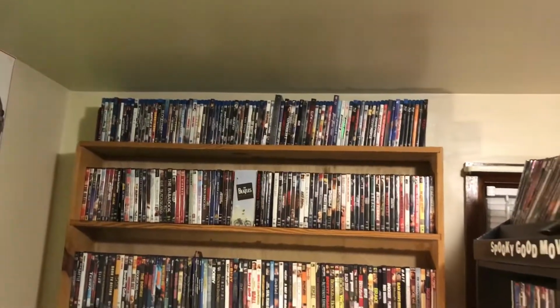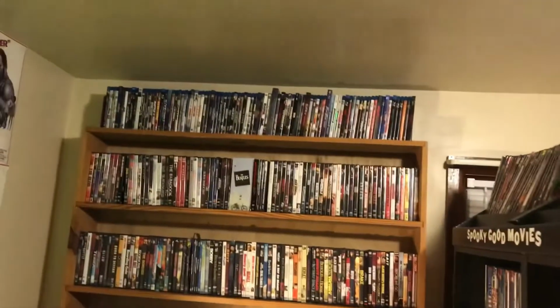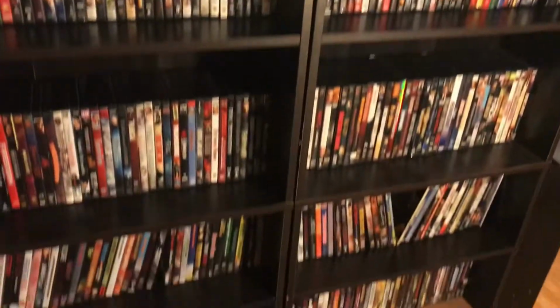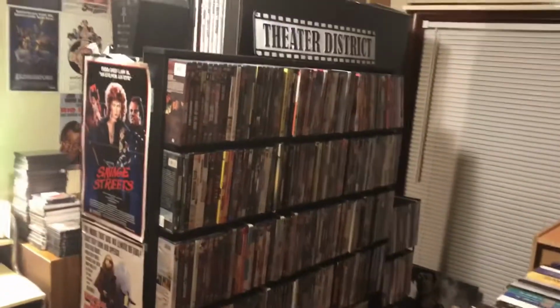Blu-rays actually are up top. Pretty measly collection compared to the VHS, but that's my Blu-rays so far. DVDs, movies continuing here. Continuing here. Then continuing over here.